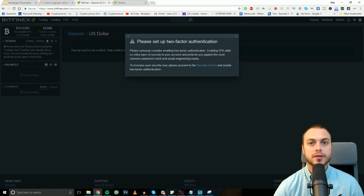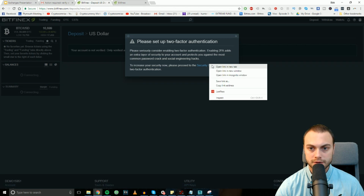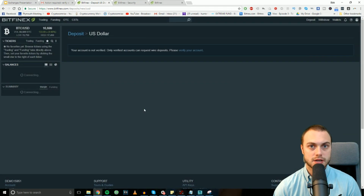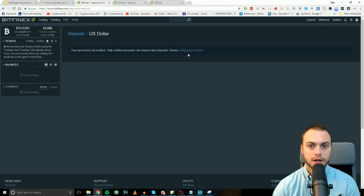Of course, it recommends that we set up two-factor authentication. I'll open that up so I can show you how to do that in another tab. But check the security page. But if your account is verified, you should be able to, it looks like, transfer US dollar. And you can trade into Bitcoin USD, Bitcoin Euro, etc.